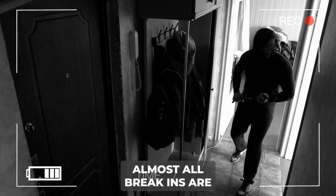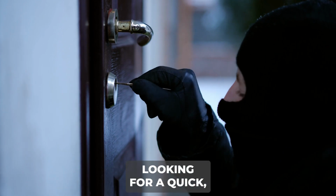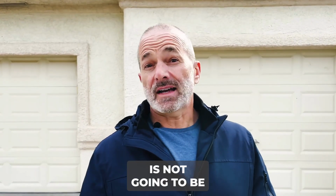Almost all break-ins are an act of desperation. There's not a lot of planning involved there. The bad guy is just looking for a quick, easy in and out. They're not looking for a fight. They just want easy in, easy out. What we want to do as a homeowner is project that this is not going to be an easy thing.